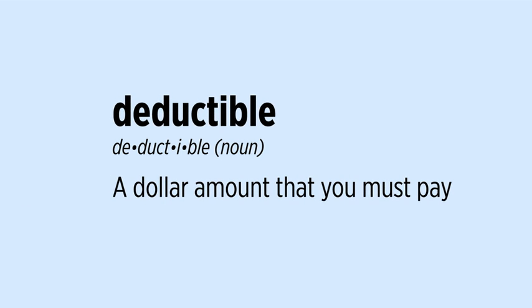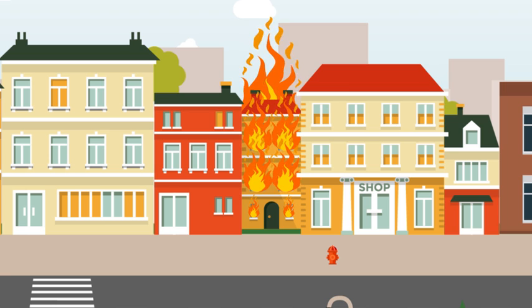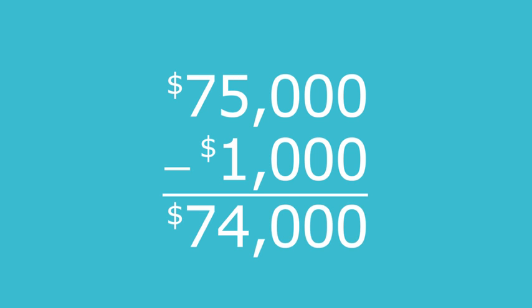When you make a claim, most types of insurance will not pay 100% of the damages. Almost all types of insurance have a deductible. A deductible is a dollar amount that you must pay before the insurance company pays. For example, if a fire caused $75,000 in damages to Jane's house, if she had a $1,000 deductible, her insurance company would deduct $1,000 from her claim payment.